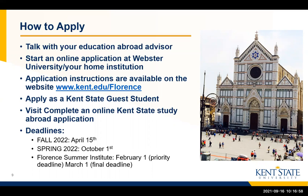In terms of starting the application process, first, you'll want to make sure that you talk with your education abroad advisor at Webster University. Then you'll start the online application through Webster for the Florence program. We also have full application instructions on our website. Once you're ready to move on to the Kent State University application, it will give you the steps on how to get started there. You would first apply as a guest student to Kent State. Once you're accepted, you would then complete the Kent State Study Abroad application as well.